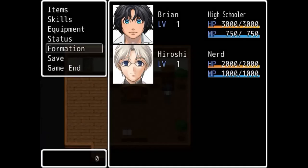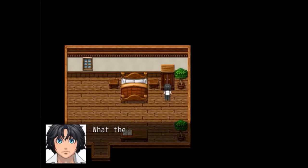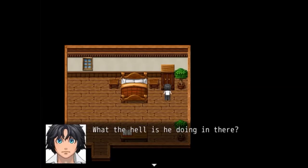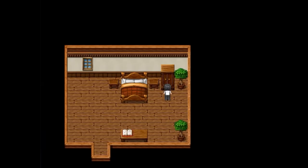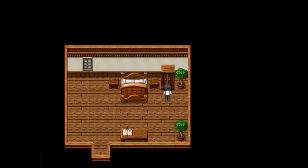Okay. Save. Yeah, save. What the hell is he doing in there? I think he may be choking the chicken. I don't want to disturb him.